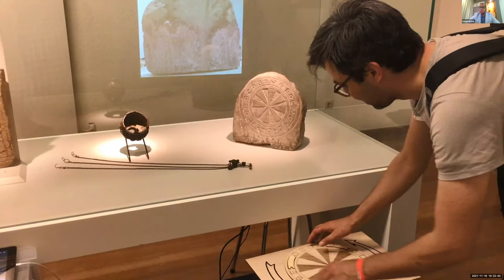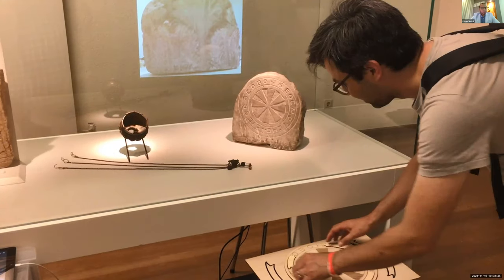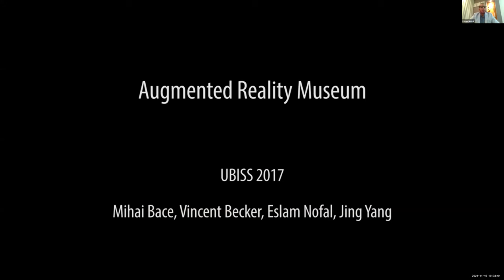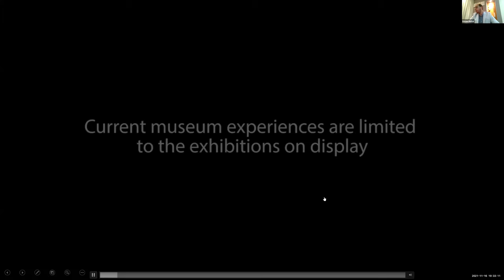The second one was a summer school at the University of Oulu in Finland. We had an imaginary context of a museum environment in which we used Microsoft HoloLens to contextualize two physical museum objects. That was a collaboration with three other PhD students at ETH in Zurich. And we had this imaginary context.